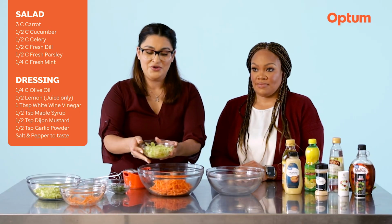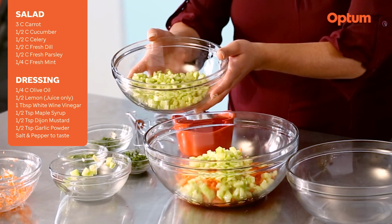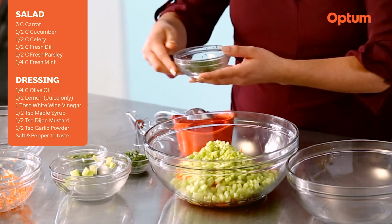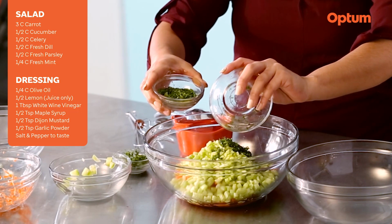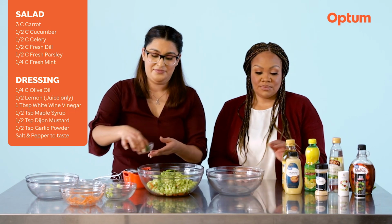Half a cup of cucumbers. Half a cup of celery. We have here fresh dill, parsley, and mint. We'll do half a cup of fresh dill and parsley, and then 1/4 cup of fresh mint.